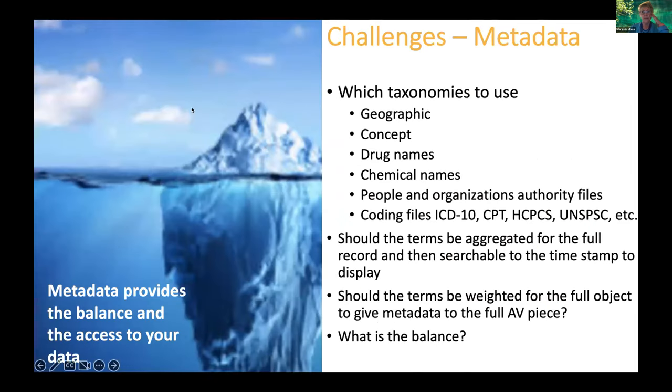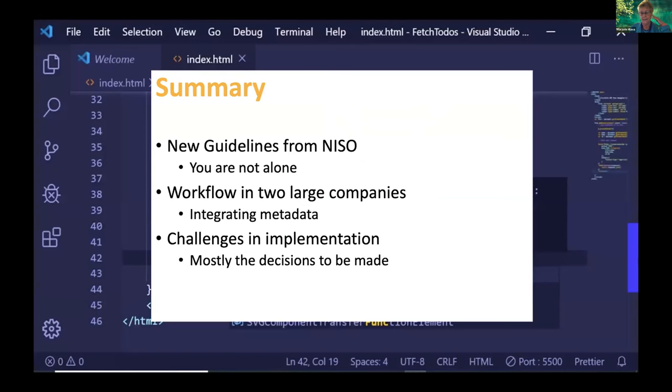There are challenges with the metadata. We want to be able to balance the access to the data using metadata, and you can have as many types of metadata as you want. We tend to favor keeping them separate. So you can have geographic or conceptual. You can have authority files for drug names and chemical names, or gene names. There is an average of 19 synonyms per gene name in the human genome. So you want to be sure that you get the right one applied to the text.